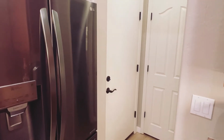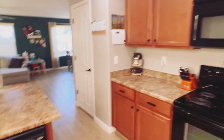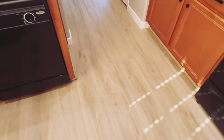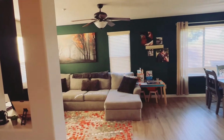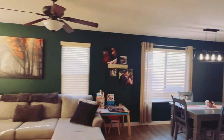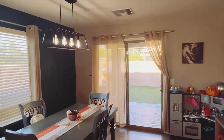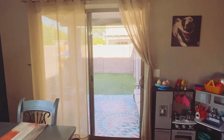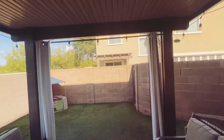It's got a soft water loop, so you can add a water softener very easily. Epoxy floors in there. In fact, let me show you the floors in here. Vinyl wood flooring. Ceiling fans. Really cool light fixture out there above the kitchen table. We got artificial turf in the backyard, which is really nice. Covered patio.